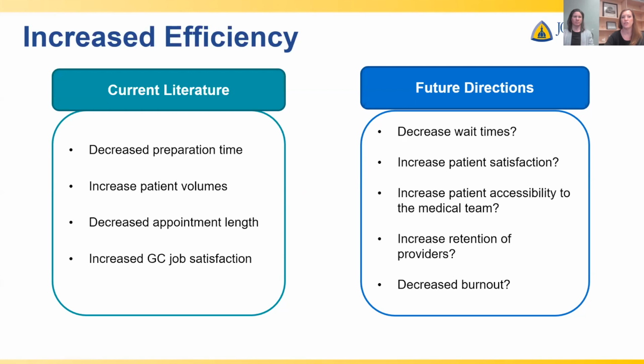So the current literature shows that there are certain ways in which genetic assistants can increase efficiency in the clinical realm. But I think additionally, we need to think about some ways that collect data on other ways that genetic assistants can help with the field of clinical and medical genetics. So can we decrease wait times? Can we increase patient satisfaction? We know that we can increase genetic counselors' job satisfaction, but what about other providers and people working in the healthcare system? Can we retain them better and decrease burnout?